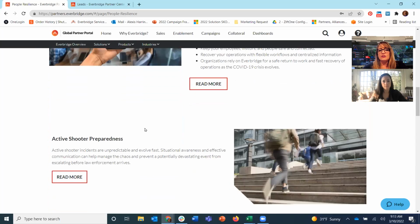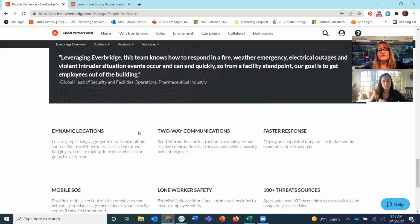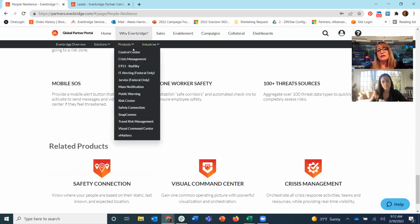However, it is all right here for you to get information, use cases, different scenarios, why it's important to the market, and how Everbridge specifically helps. And then last but not least, what are the related products? You can click into those related products right from here.